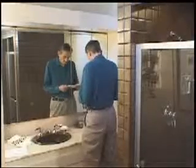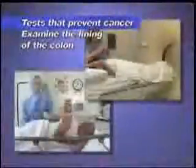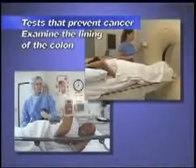These tests have all been shown to be effective at finding colon cancer, but will miss many early polyps. They are good alternatives for patients who are not willing or not able to undergo the flexible instrument examinations or X-ray tests. Now the tests that can prevent cancer by finding polyps.